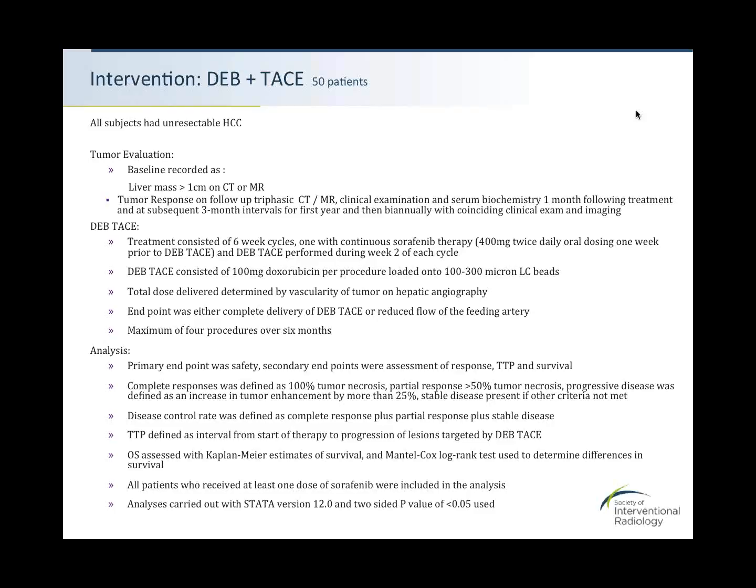The DEB-TACE consisted of 6-week cycles. The first week was continuous sorafenib therapy, which consisted of 400 milligrams twice daily oral dosing, 1 week prior to the DEB-TACE, and then DEB-TACE was performed during week 2 of each 6-week cycle.